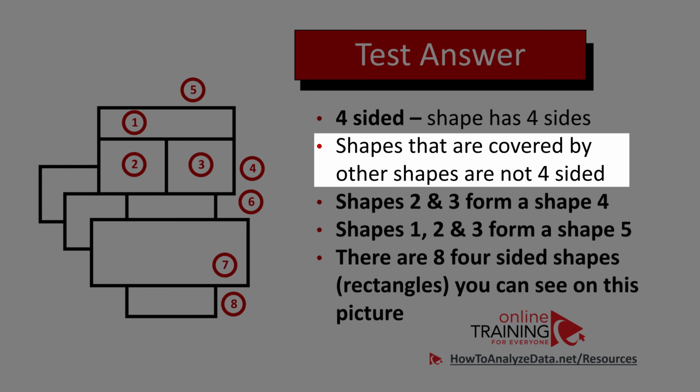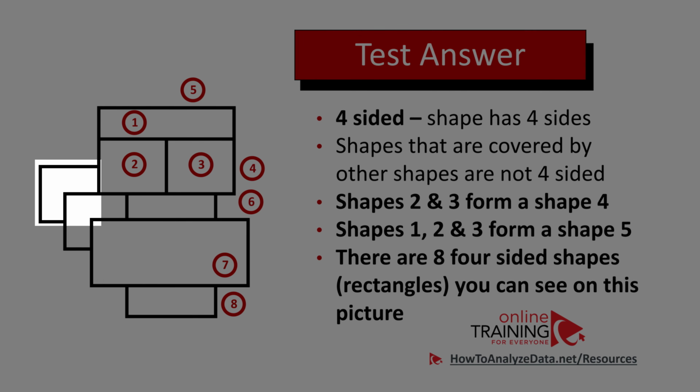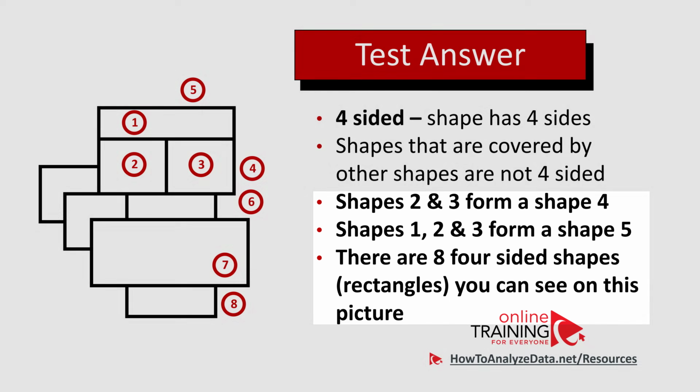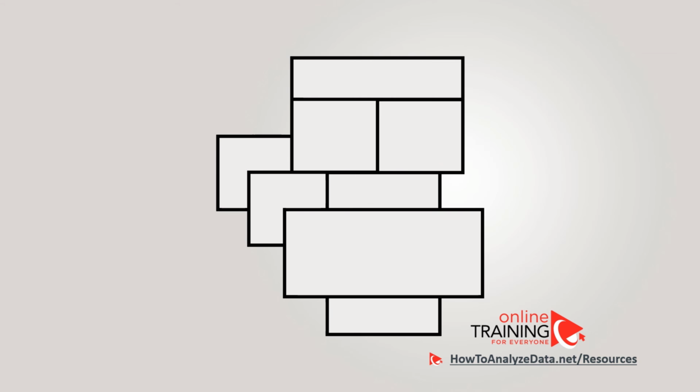For example, we have something that mimics square here, but because it's covered by another square, it is not four-sided. Actually, it has 5 sides. The key to answering this question is to make sure that you didn't miss any shapes. In fact, it's so easy to miss because some shapes are inside of the other. Let me show you all 8 shapes here on this picture.